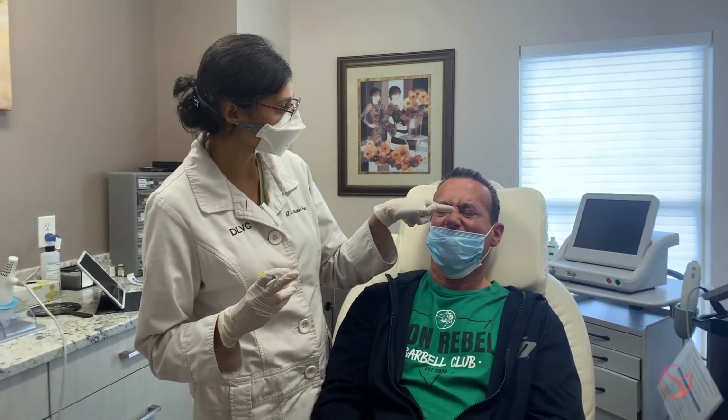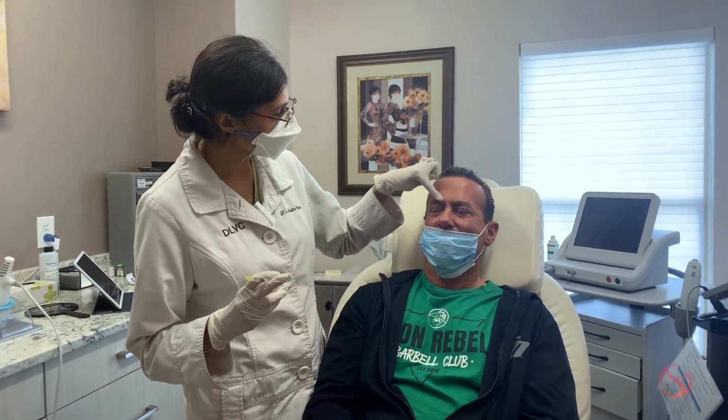Then we're going to treat around the crow's feet, and I'm also going to get his bunny lines. Can you squeeze your nose for me? See those bunny lines that form right here? We're going to soften that up because if we just treat this and you still have bunny lines, it can look a little funny sometimes. Right. Don't want that.